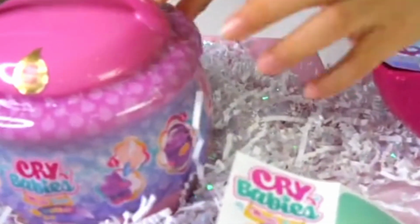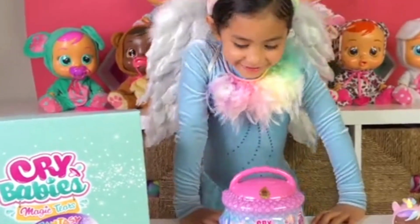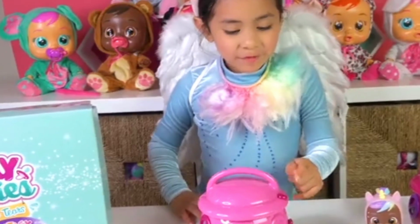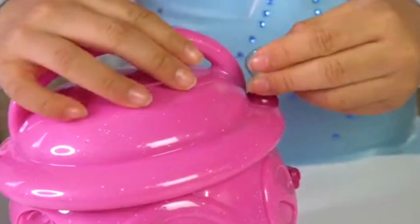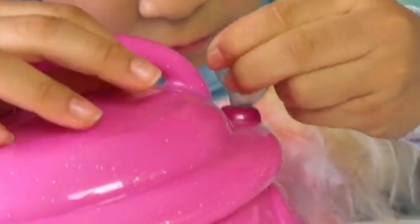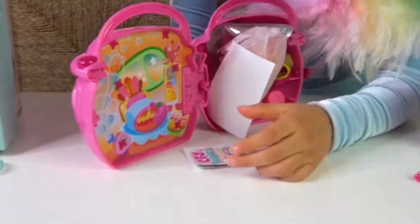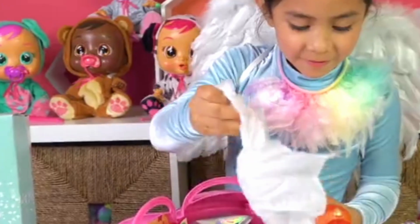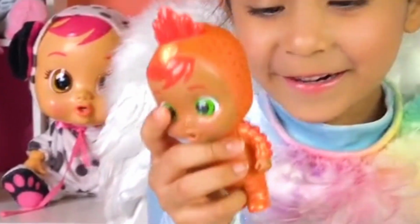That's true, we're forgetting. We have another surprise. Almost there. I'm going to put some magic tears in here. Okay, let's do it. Okay, let's see who we got. Oh my goodness, she's so cute. Family Guys and Beep.